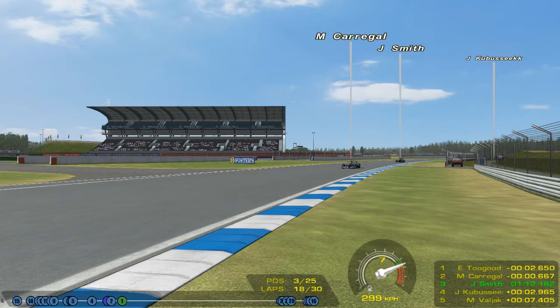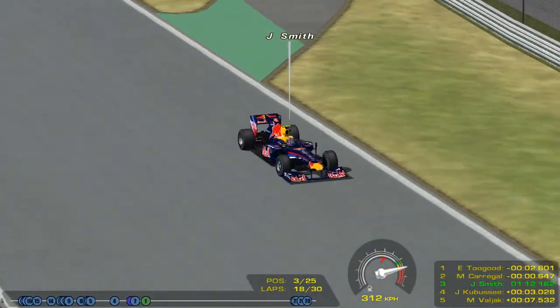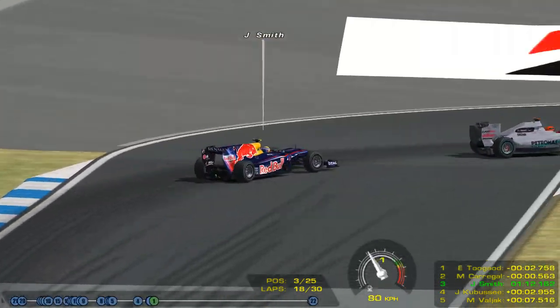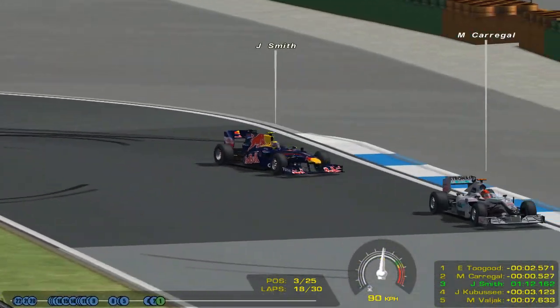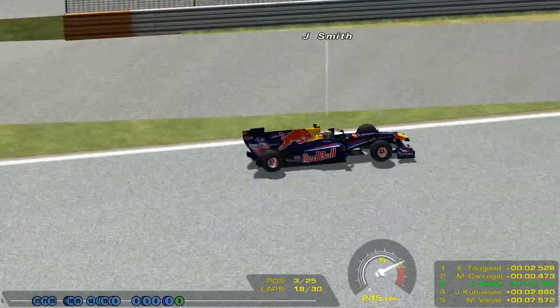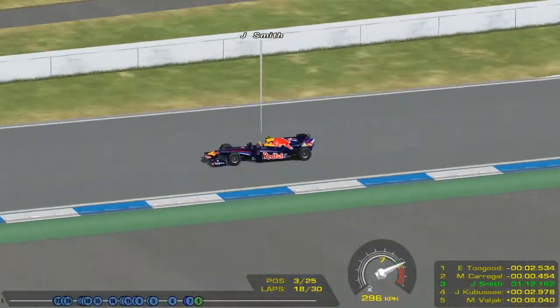So all hope for Red Bull now rests with the sole remaining one in the points at least, Smith. I mean, Smith has a lot of pace. He has proved this season that he has a lot of pace. So I'm looking forward to it. He's led two races. He never led at Brno because of course he qualified 15th.